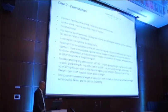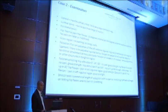On examination, healthy athletic male, lumbar spine normal, full pain-free range of motion. Hips normal, full range of motion, pain-free. No swelling or bruising in the groin region. He has some pain on palpation of the left external inguinal ring, conjoint tendon, and inguinal ligament. No palpable inguinal hernia. No pain on the proximal adductor tendon or the pubic bone. No pain on the iliopsoas, rectus abdominis, or other structures.